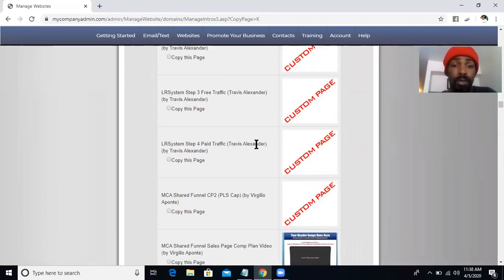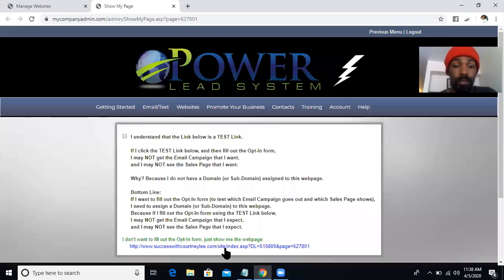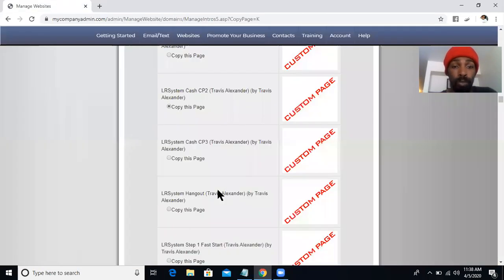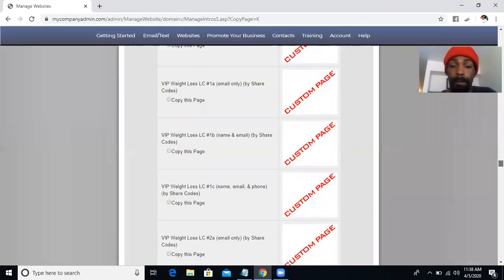Let's see which one we have. There's some pretty cool lead capture pages for Levels Rewards. We just have to find them. All right, perfect. We can use this one. So check this out. We're going to use the Levels Reward System cash capture page. That was a share code from Travis Alexander, right? So we're going to use that. We're going to scroll all the way down to make a copy.